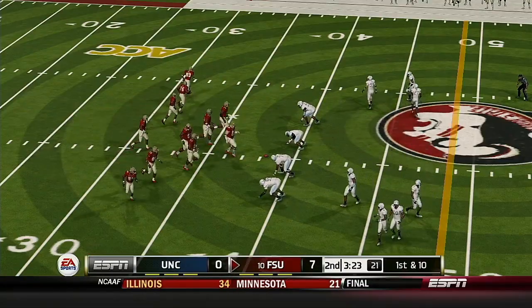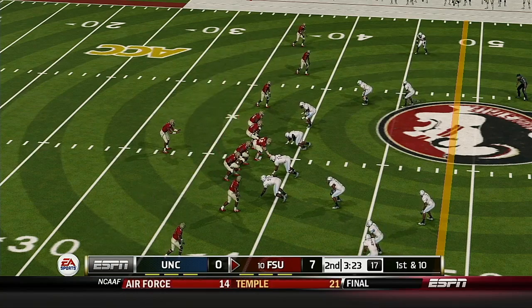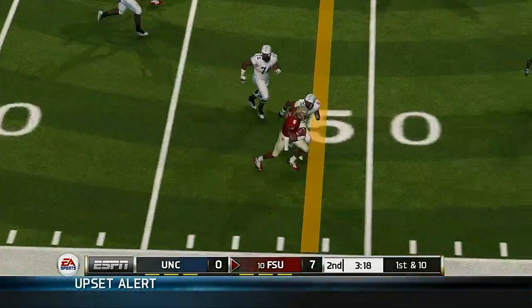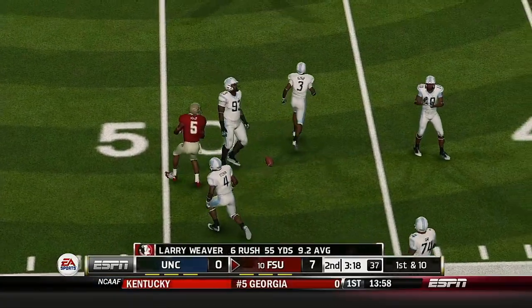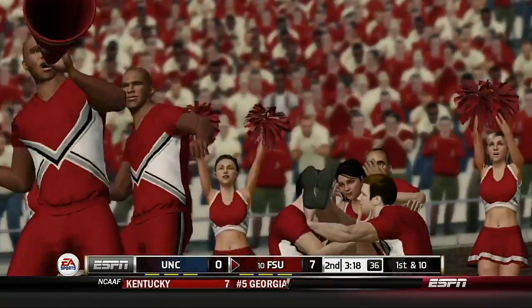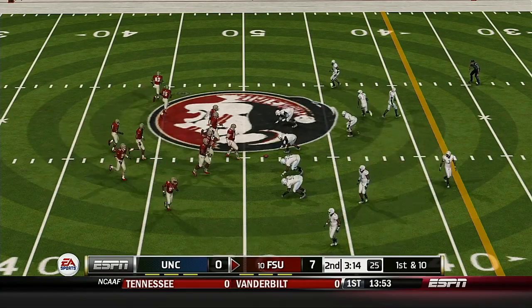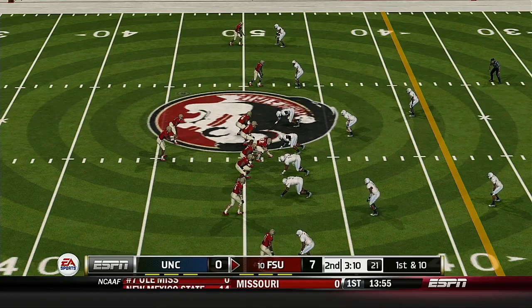First down, 10 to go. Ball on the 38-yard line. Five guys will be out in the pattern as they're in the shotgun. He scrambled. He's got the corner. Tackle at the 49-yard line. Florida State is up a score.